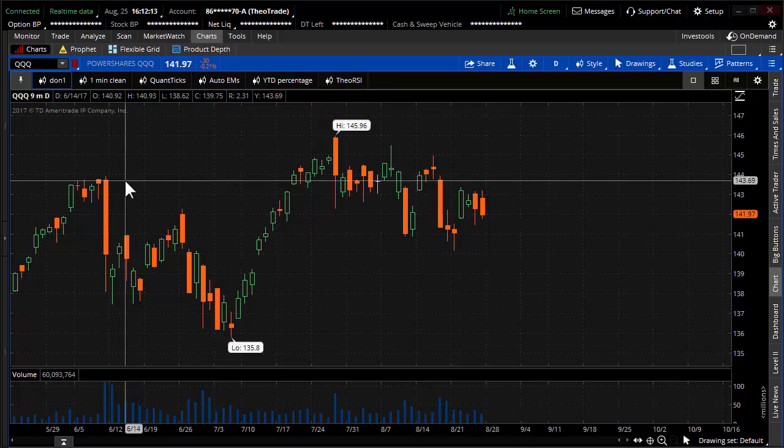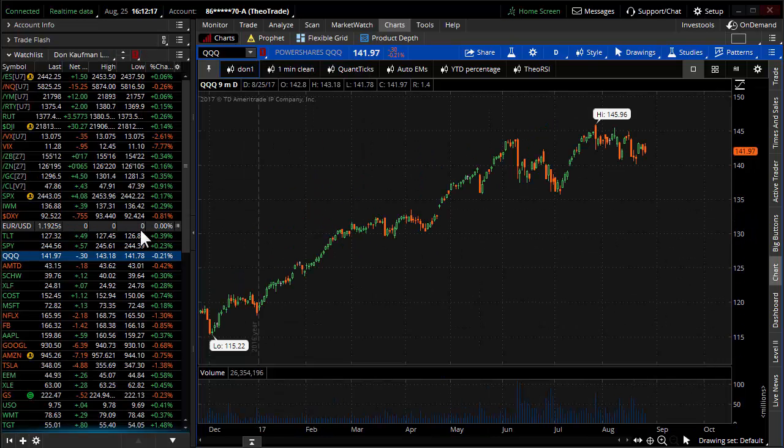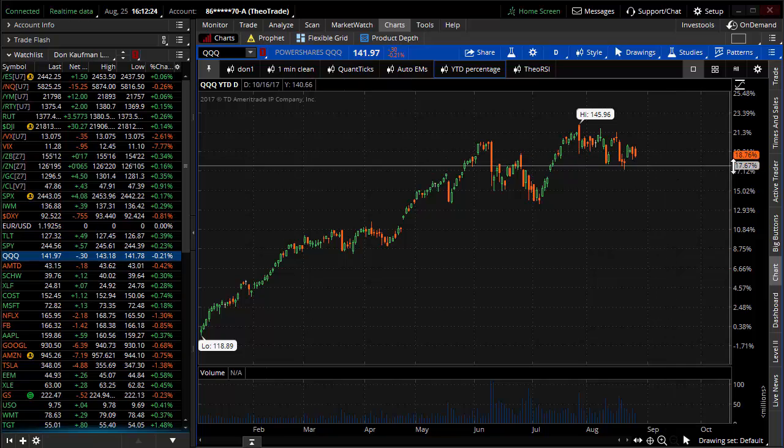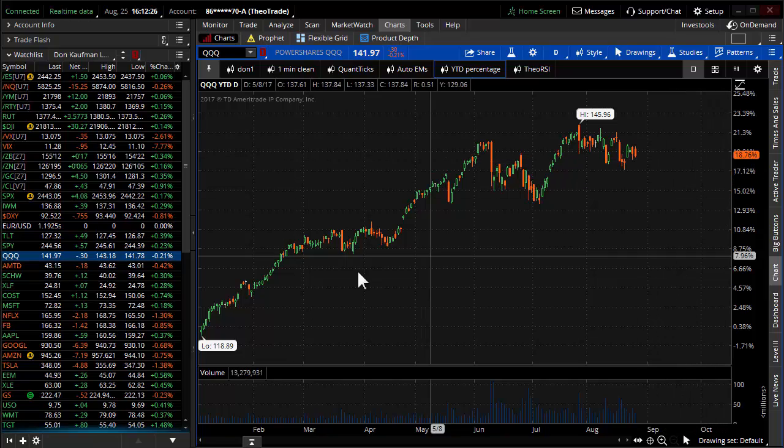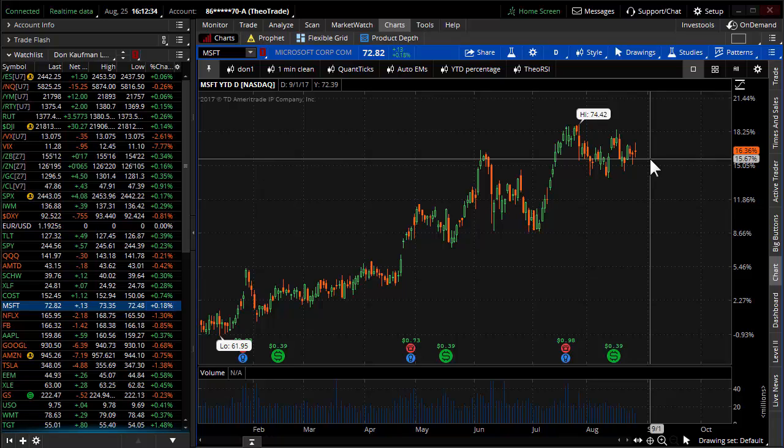Now, let's start to look at some of the individual issues before we really go any further, because we all have to realize what's driving the Nasdaq. So we'll look at the Nasdaq again on a percentage basis. Year to date, it's up about 18%. What's driving the Nasdaq? You know as well as I do. It's Microsoft. Microsoft's up, what, 16% year to date. Microsoft, interestingly enough, is weak on a relative basis versus the Nasdaq on a year-to-date basis.